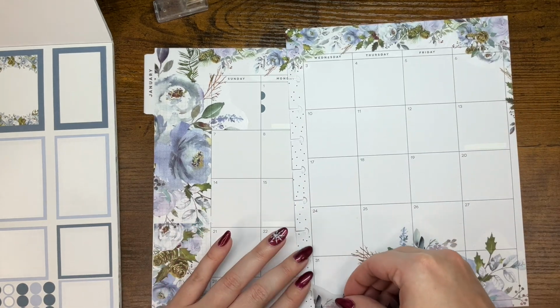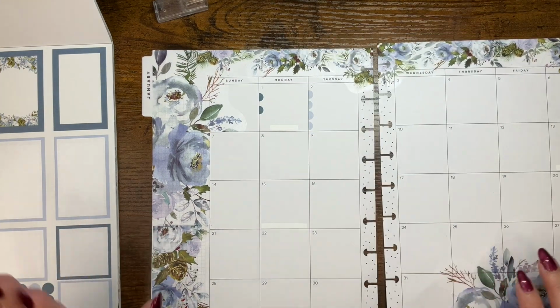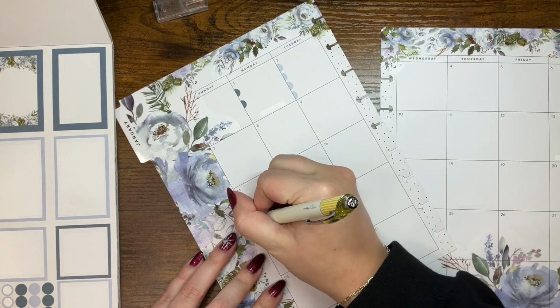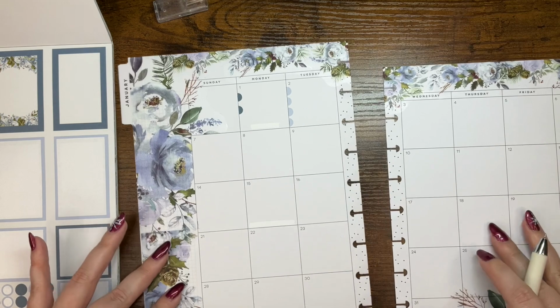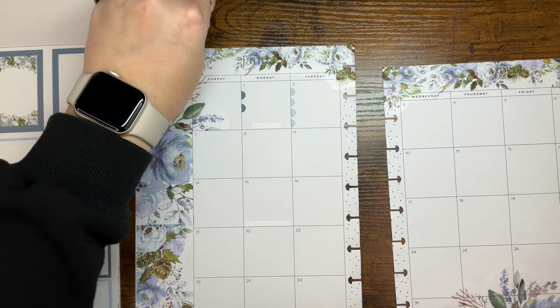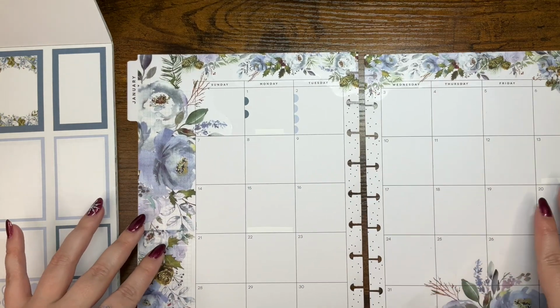I'm trying to think, do I want, no. No. We're just gonna leave it. I think that I'm going to attempt to do that. It's not perfect, but I feel like it stands out less now, maybe? I'm not sure. That was kind of fun. I kind of like that. All right.